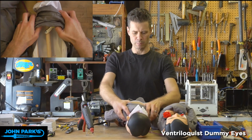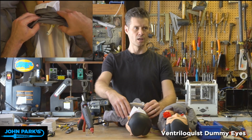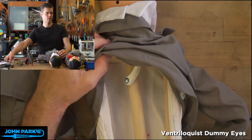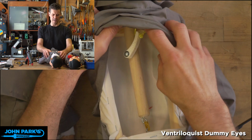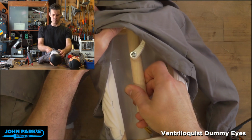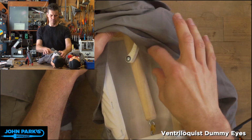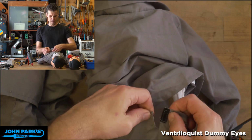And his body's been replaced. Instead of just fluff and cloth, it's now got a wood frame. Let me switch those cameras for you. Wood frame, so it holds it upright and has a place for this stick. So you can find these online. I'll put some links in my guide for this on where you can get one like that. Oops, pants are coming off. Sorry there, buddy.